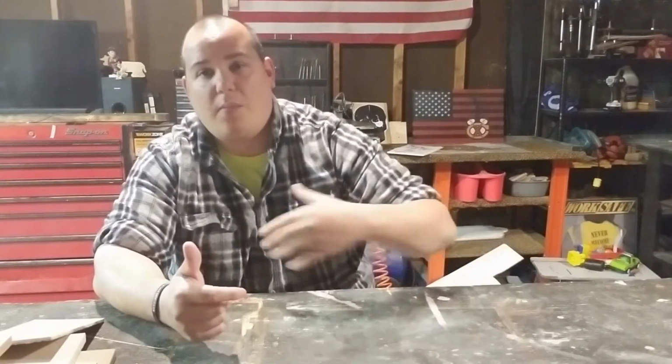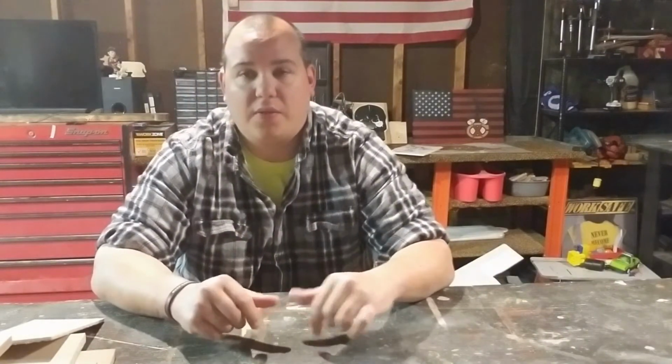So as far as everyday carry stuff goes, typically it's like I said, it's the crowbar, it's the hammer. That's just in case I see like a good pallet that I want to pull some of the boards off. I can do it right there without having to bring the entire pallet.